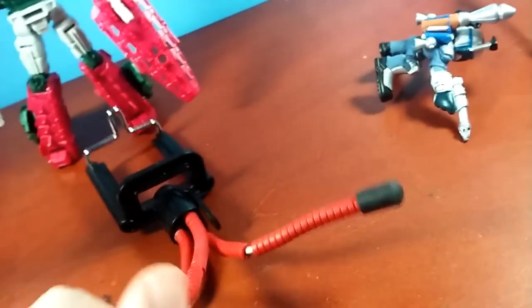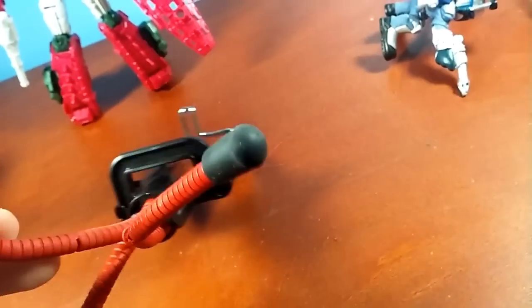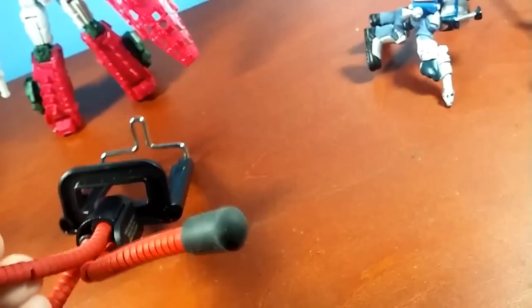Oh, and Django's there, because I was comparing him to the other Mandalorians. What? I hate this thing, dude. I don't like it. Get out of here. Oh no, it's messing up my desk. Oh no. See that right there? I don't know if it did that, but it's a problem now. Oh no!